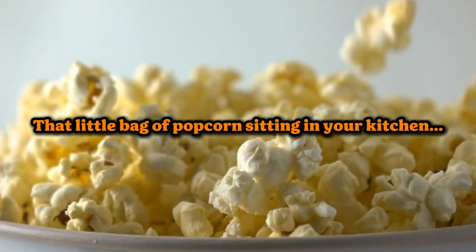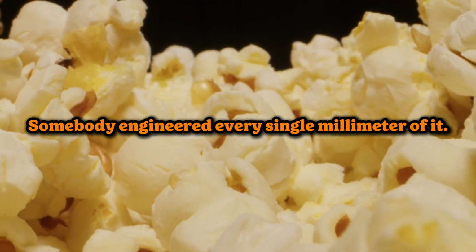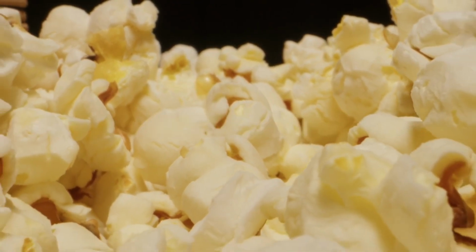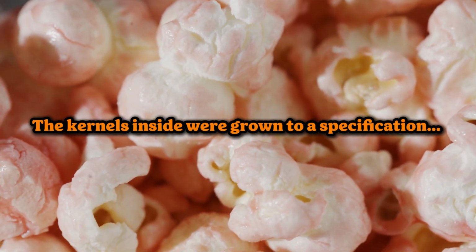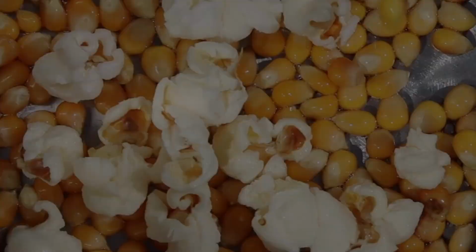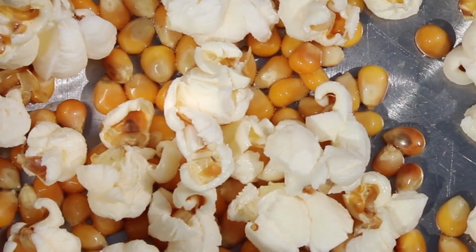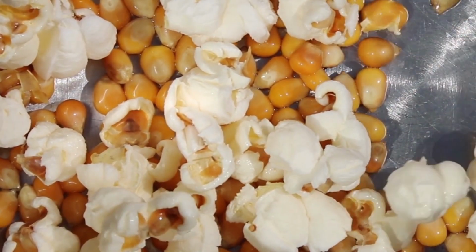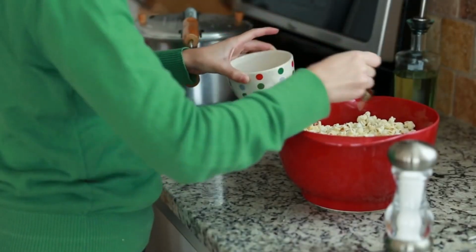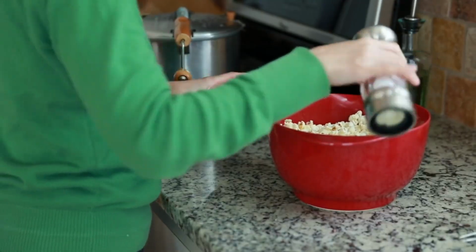That little bag of popcorn sitting in your kitchen cabinet right now. Somebody engineered every single millimeter of it. The kernels inside were grown to a specification that most farmers don't even know exists. They were sorted by machines that can reject a single bad kernel out of 10,000 in under a third of a millisecond. They were coated in oil that was chosen not for flavor, but for physics.